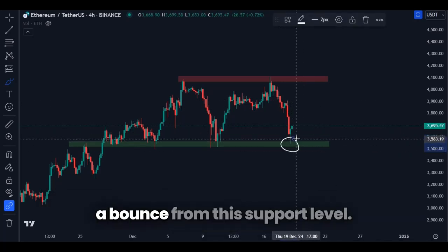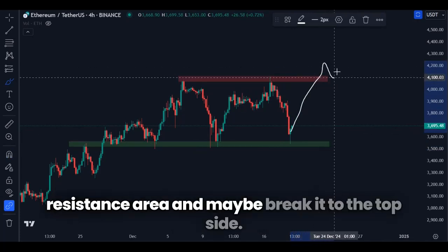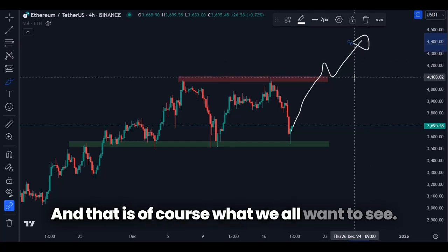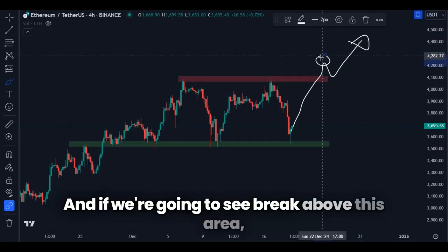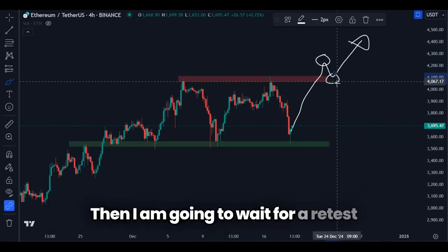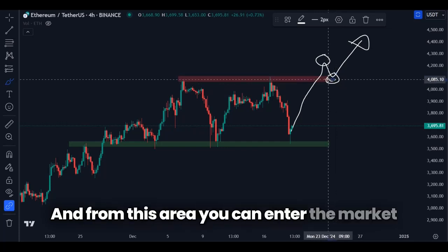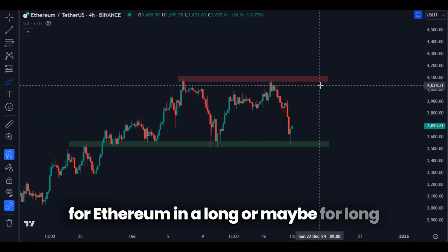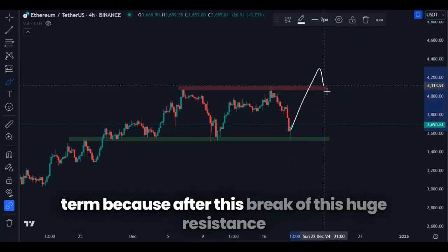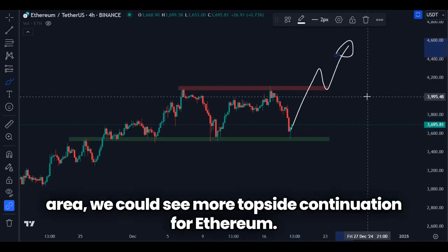But of course, we're now seeing a bounce from this support level. So let's see if we can come back to this resistance area and maybe break it to the top side. And that is of course what we all want to see. And if we're going to see a break above this area, I'm going to wait for a confirmation of the break. Then I'm going to wait for a retest of this resistance area to turn it into support. And from this area, you can enter the market for Ethereum in a long, or maybe for the long term, because after this break of this huge resistance area, we could see more topside continuation for Ethereum.